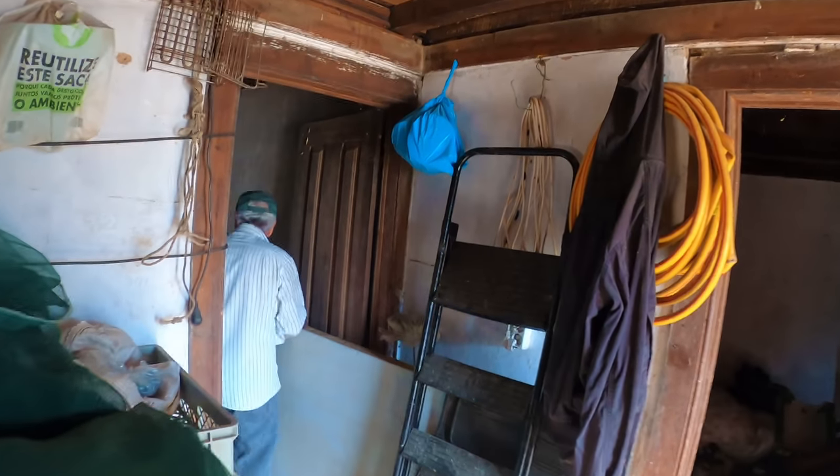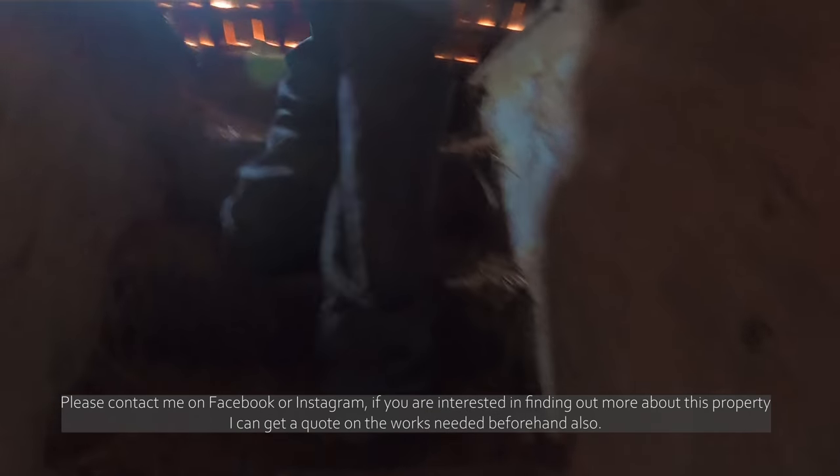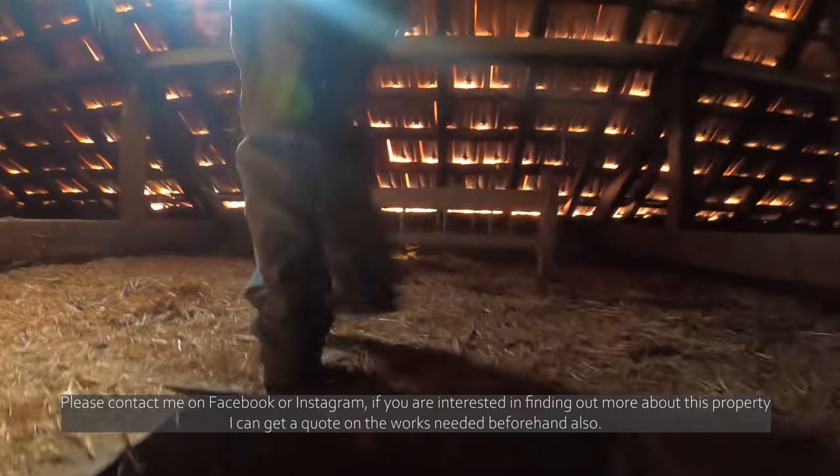So the walls of the house are all good. You just need to do the inside. Gut the inside. And we're now in the loft.